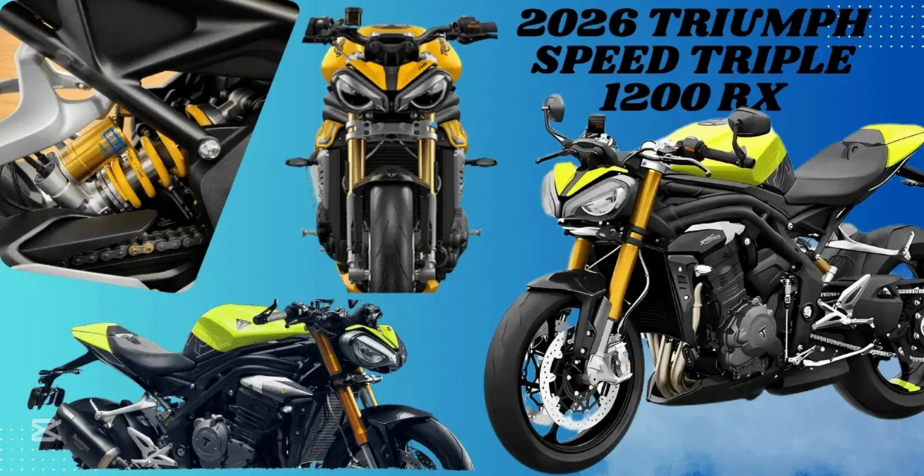Okay, impressive tech. Now let's talk about how it connects to the road. Suspension and brakes. The article mentions fully adjustable Öhlins front and rear, Brembo Stylema brakes. Seems like top-shelf kit. It absolutely is. We're talking a 43mm Öhlins NIX 30EC spool valve fork up front. NIX 30EC, what does that mean? Okay, so NIX is Öhlins tech.